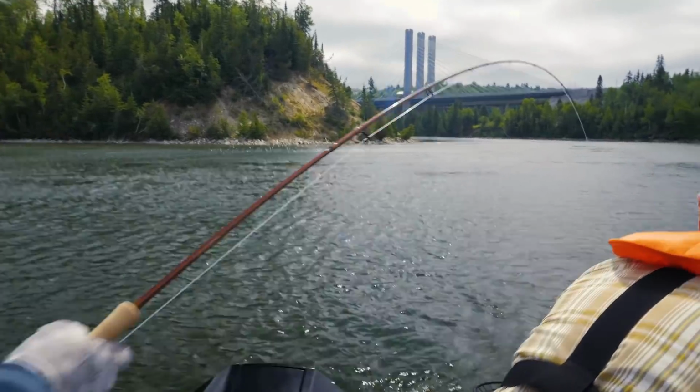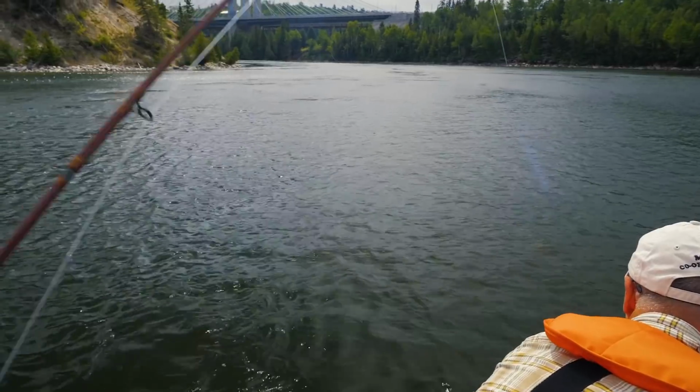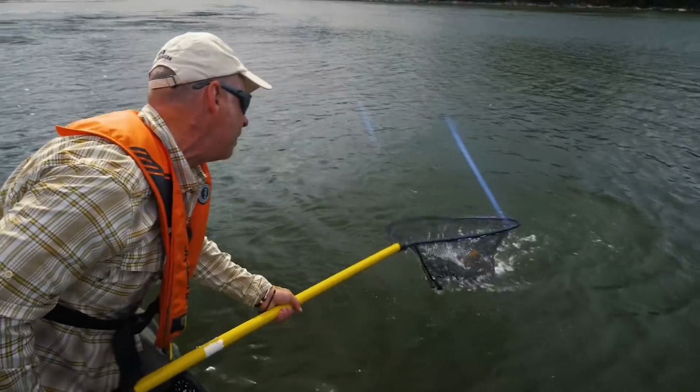They're moving into their spawning areas right now. This is August. They're fall spawning fish, so they move in on the grounds and sit there and wait. Yes, sir.